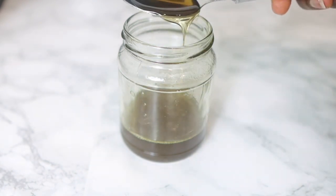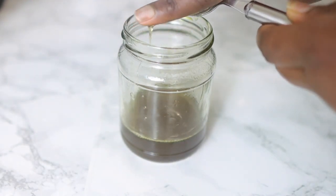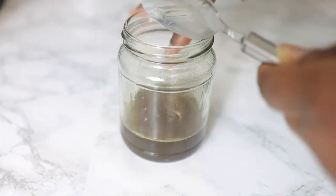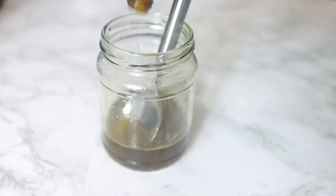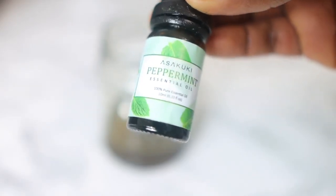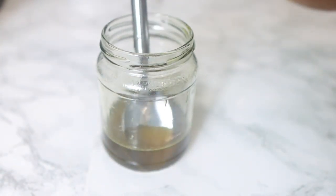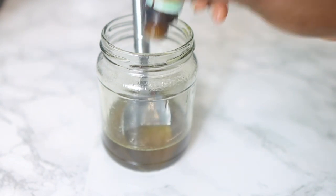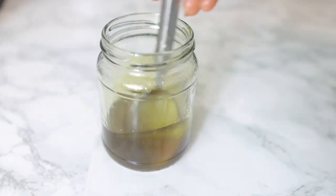So I will be using about 1 tablespoon of Jamaican black castor oil, and then I'm also going to go ahead and add in some essential oils, which again are very beneficial when it comes to stimulating hair growth, and also just giving you a nice healthy scalp, which I always say is a great environment for your hair to grow out from. So I will be using tea tree essential oil, which has great antibacterial properties, and also I will be using some peppermint essential oil, and again these are great for keeping the bacteria off of your scalp, and essentially can help you to grow strong healthy hair.